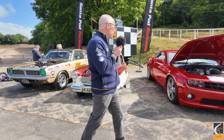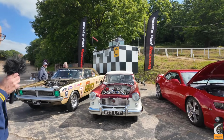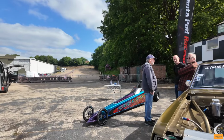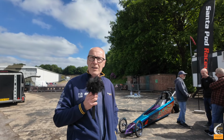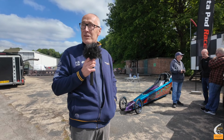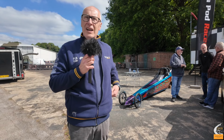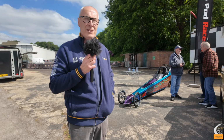So the cars today here are just a small selection. We've got a very small car down at the end here, a junior dragster. Children from the age of 5 upwards can now start drag racing, and they race over the eighth mile rather than the quarter mile. The idea of junior dragsters is to get youngsters involved in the sport, and hopefully they will then enjoy the sport and develop, going through the classes into different cars as they reach the age that they can race a full-blown drag racing machine.